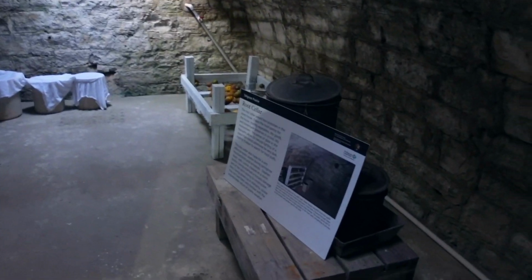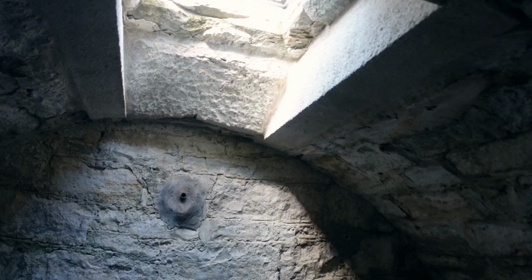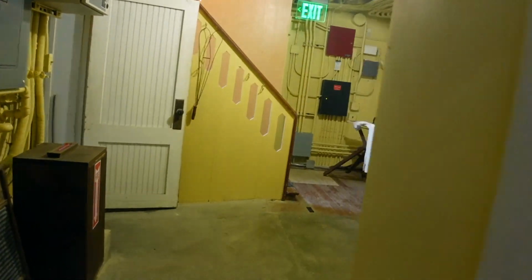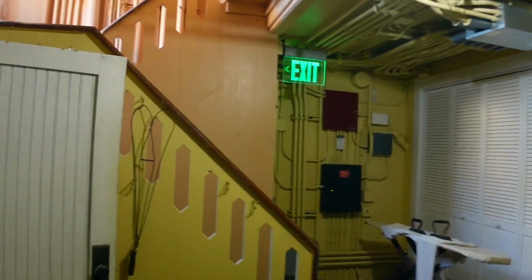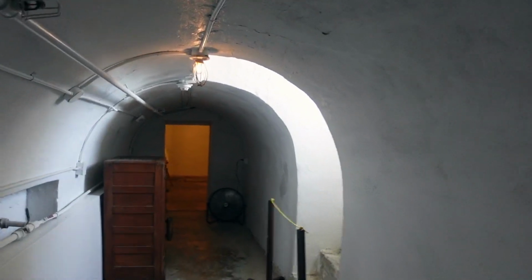Check this out. This is a root cellar. See up there. This is neat. Store all the jarred goods in here. I got a tunnel leading out this way.